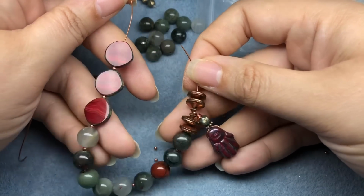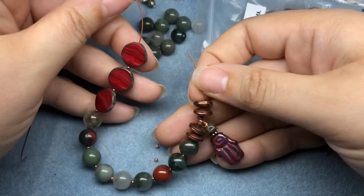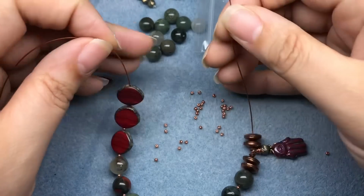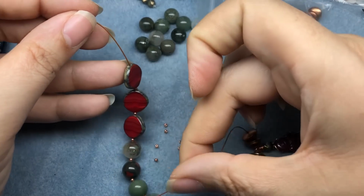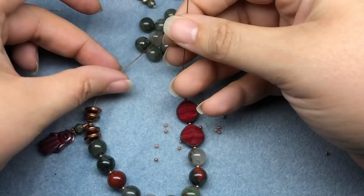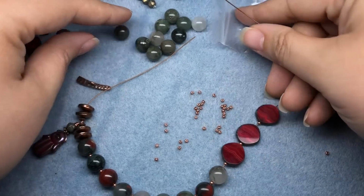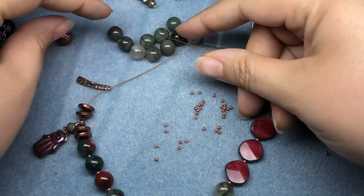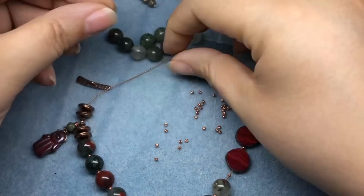I like that. Even though the reds aren't really matchy, they still look pretty good together. I'm gonna measure this on my wrist. What I'll probably have to do is end up putting on some more of the Bloodstones. Actually, I think I'm good. I might put one on the other side. Which one do I like the most? Or I could just put on one of these.